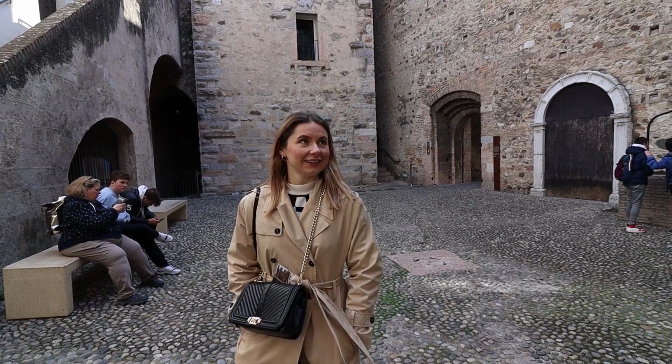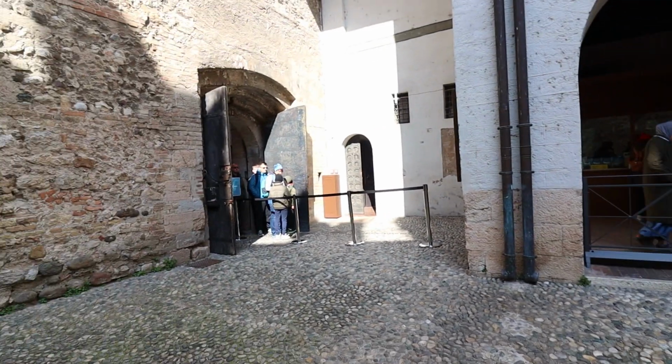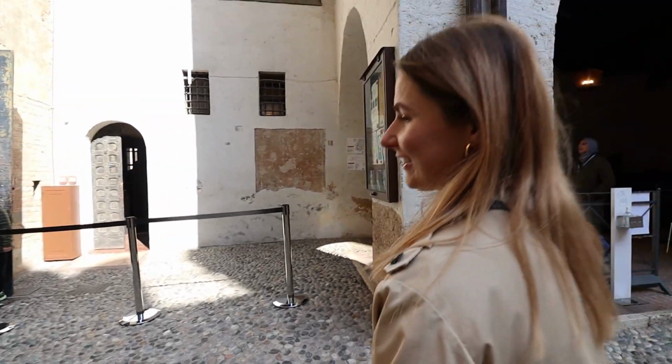So what did you think of this castle? It's a very nice castle, but come early because now it's super crowded and there is a line already. We came right in time. Yeah, because of the right hotel.